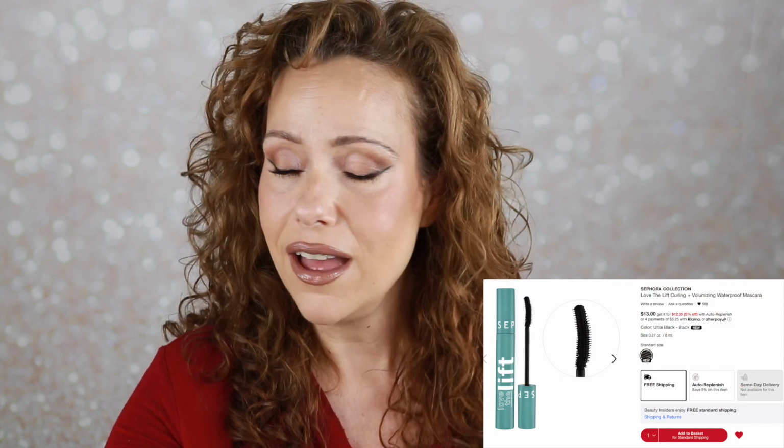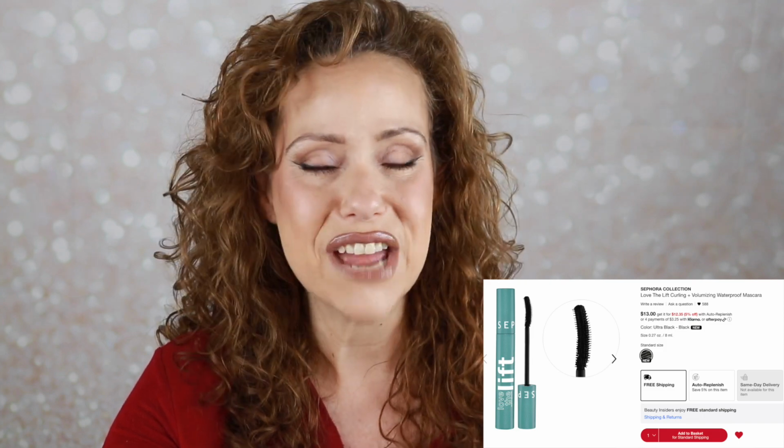I also picked up the Love the Lift Curling and Volumizing Waterproof Mascara. I'm going to try that out on vacation this year. My vacation's coming in June, and every year I get a waterproof mascara and cross my fingers that it's going to wear well on the beach. I have been disappointed every year. My fingers are crossed for this one.